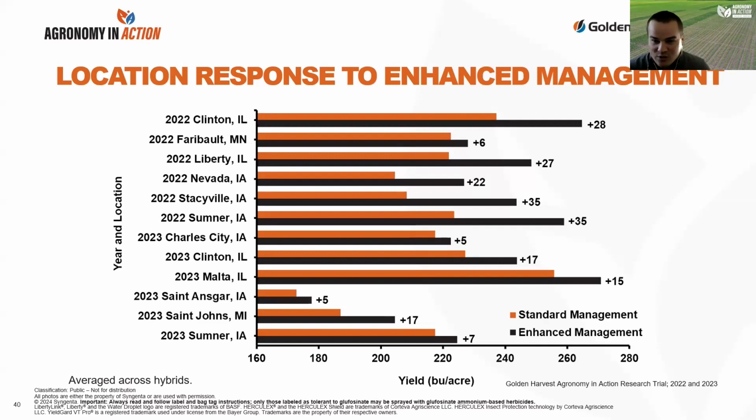And the degree of response that we're seeing is really based on a couple different things. So the location or the environment that we're at, all these locations have different hybrids. So the hybrids that are in these trials, and then also the degree difference between the standard and enhanced management system, because again, they all have a different system. So the degree of how enhanced that system is really shows up here in the level of response that we are seeing.